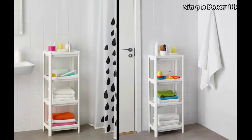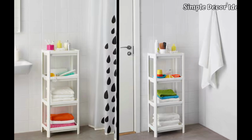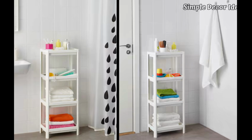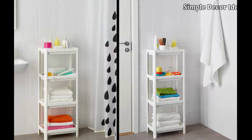6. VESKEN Shelf Unit. It fits in the smallest of bathrooms, but there's plenty of space on the shelves for all your toiletries, from shampoo bottles to soap and small items. Perfect in a small bathroom. Ideal for use in the shower since the shelves have holes in the bottom to let water drain out.